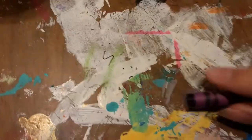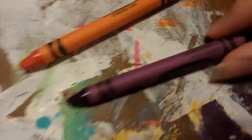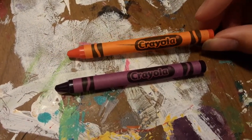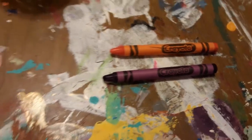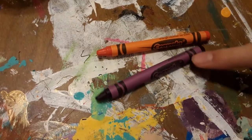Coming in at number 8, we have crayons. Specifically, Crayola crayons, because any other crayon would be ranking like number 20. And they are rolling all over the place. But these are my crayons that I have taken out to show you. And I do find them really good for detail purposes, but I don't really like how streaky they are sometimes. And how easily they break.